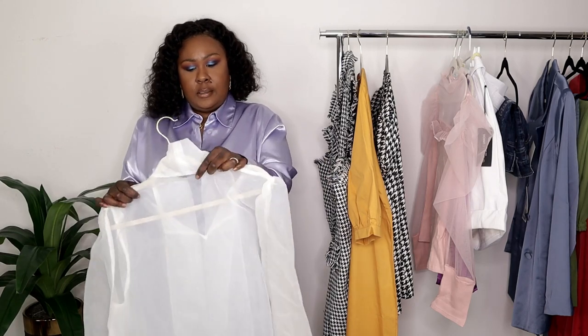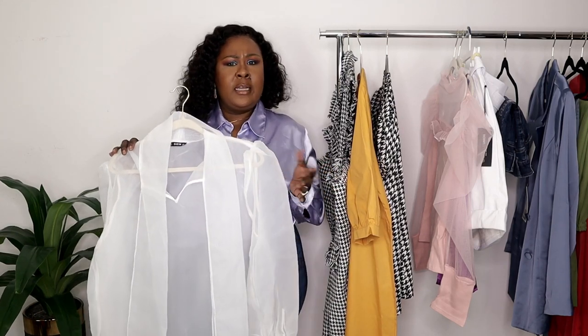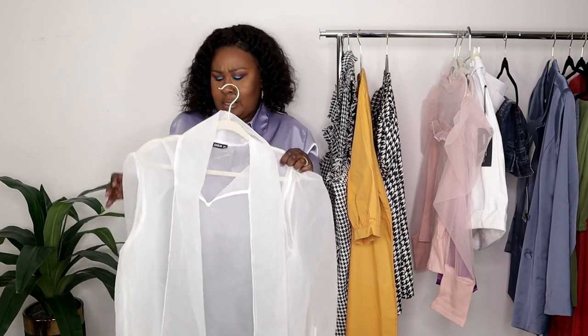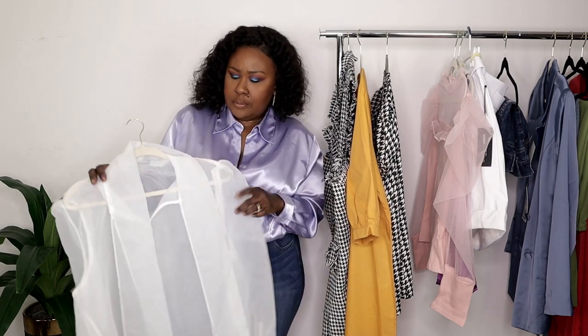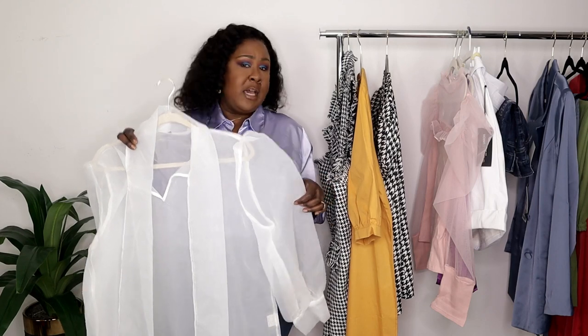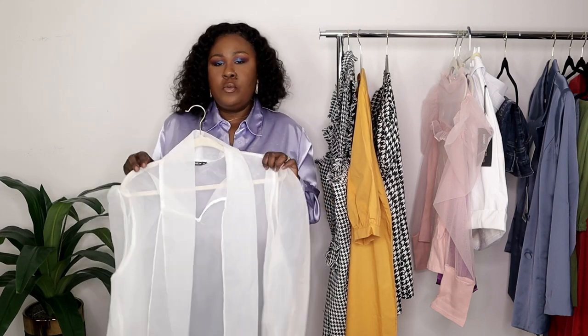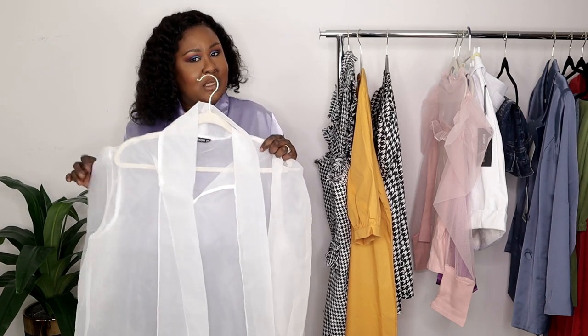This is in a size 2XL as well. I guess I got everything in a 2XL. Not sure, probably just kind of confused on the measurements or something, because I normally don't buy 2XLs in tops, but we'll see how this fits.